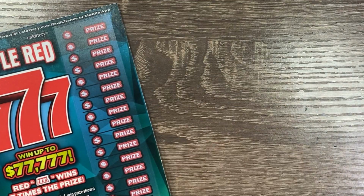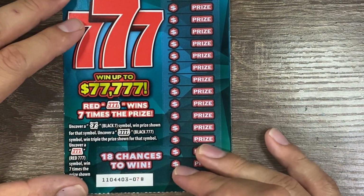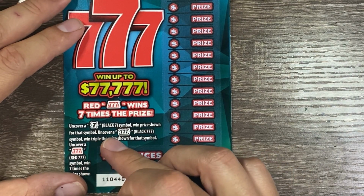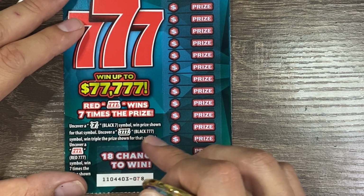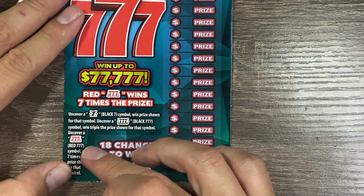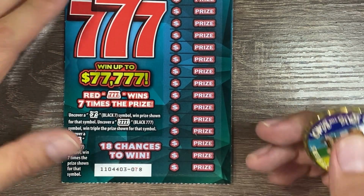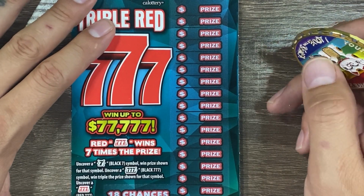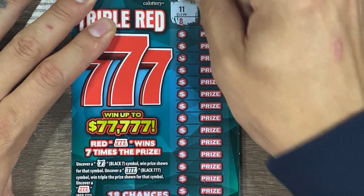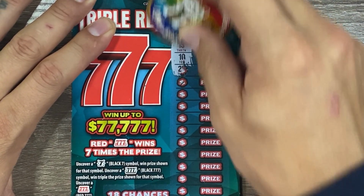All right, it's a $5 Triple Red, guys. Uncover a black seven symbol to win the price shown for that symbol. Uncover a black 777 symbol to win triple the price shown for that symbol. Uncover a red 777 symbol to win seven times the price. So that's awesome. All right, so let's check this out. Basically, we're just looking for sevens.